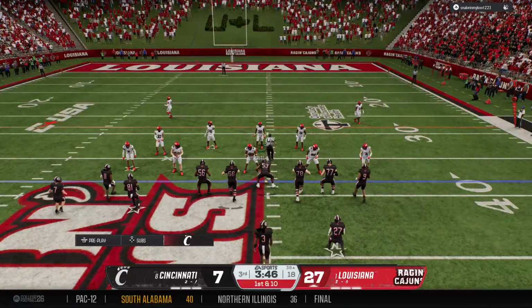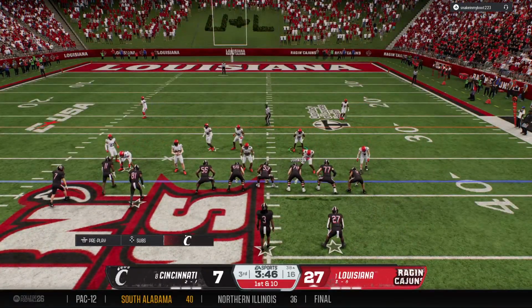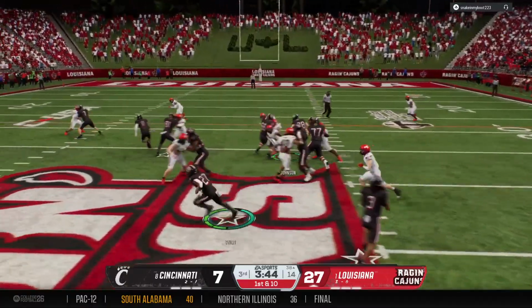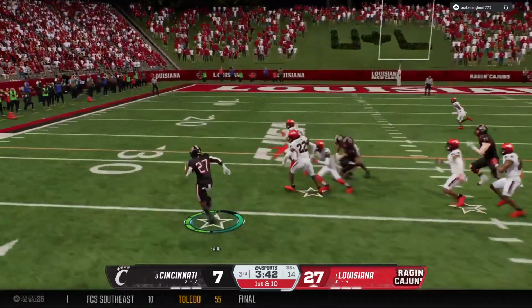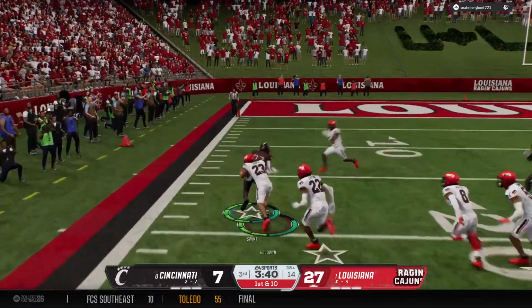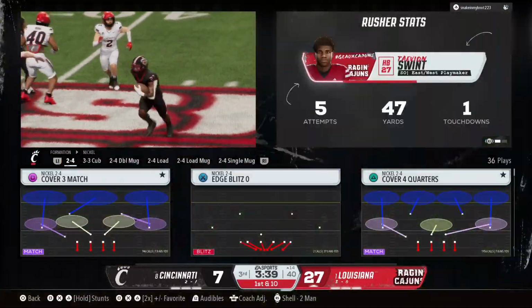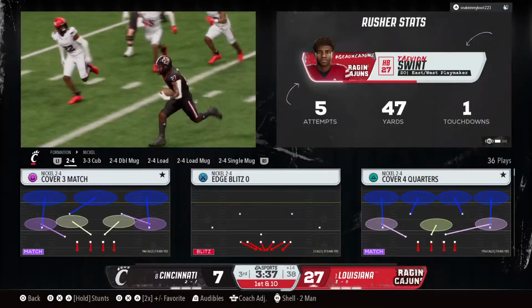You know, you sit back and cover 3. The center fielder is the free safety. He's got his eyes on the quarterback, and when that ball is released, he's got to show an athletic ability to be able to go find the football and come down with it for an interception. They finally make the tackle, but he gets all the way to the 14.